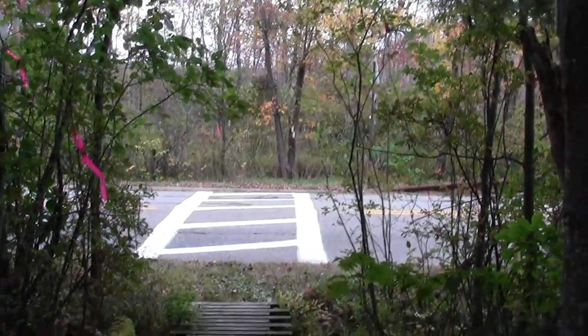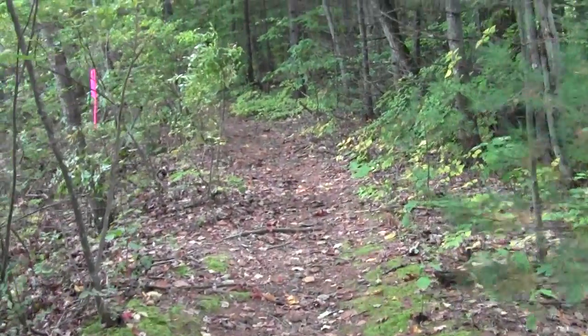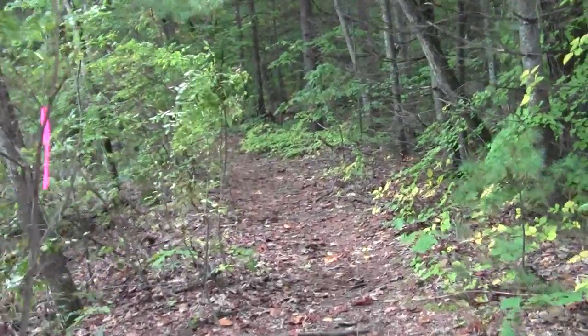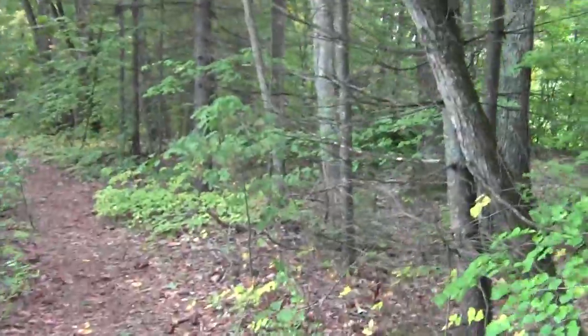One last fond look at the screeching road. And ahead we go. Walden Ho. And so.